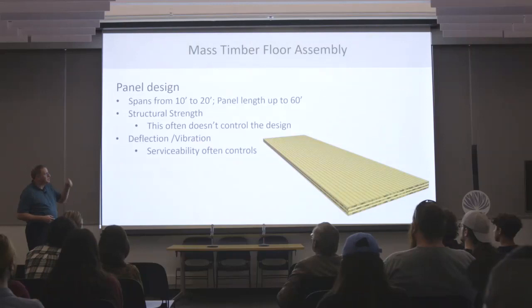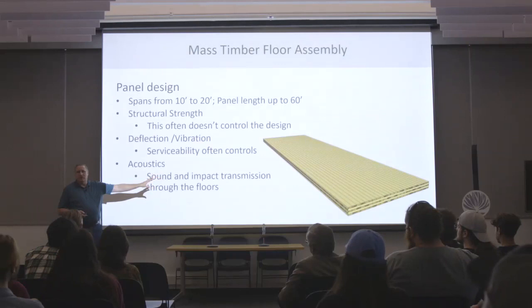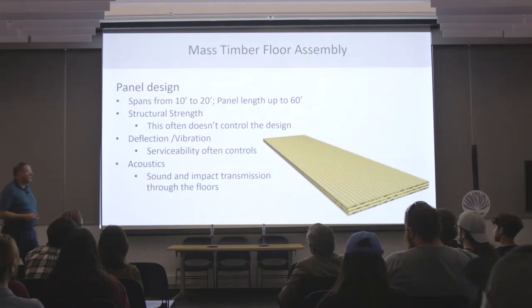And then acoustics are the other thing that's going to control panel design. If anyone's been in an old wood building where you can hear people walking around and it sounds like everyone's right next door, that's not what we want in our modern buildings. And so the wood by itself is not enough to get good acoustic properties. We're going to have to do more to it to make sure that we've got good sound attenuation between floors and between spaces.